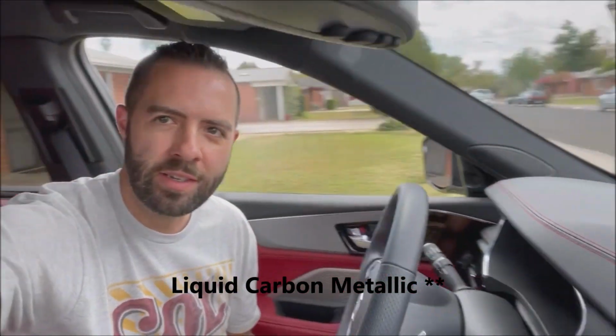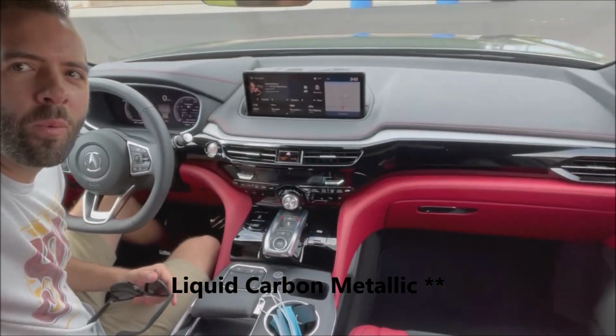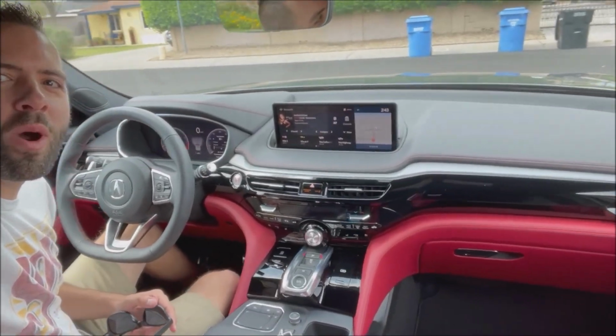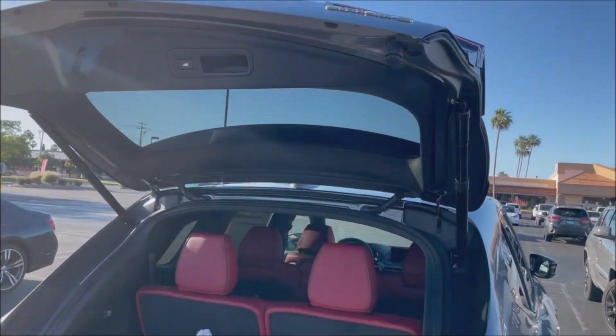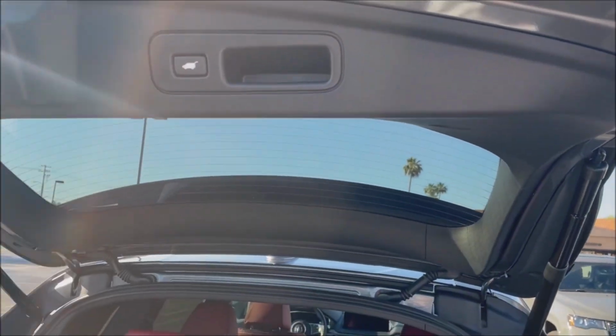Just got this MDX dropped off today, and it's a $58,000 Lunar Silver A-Spec. Look at this interior. Wow. Wild. I'm gonna have some fun with this one. Currently grocery getting in the MDX.